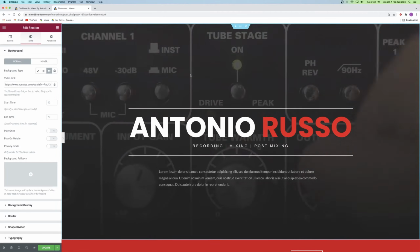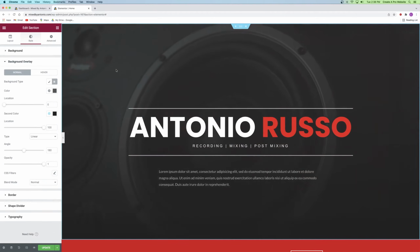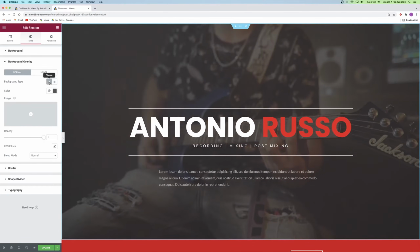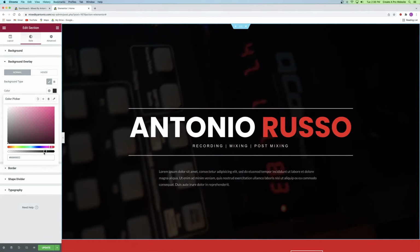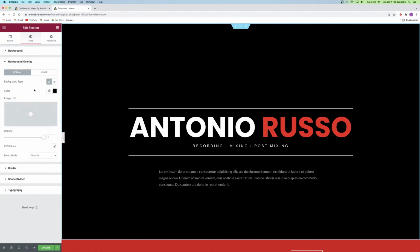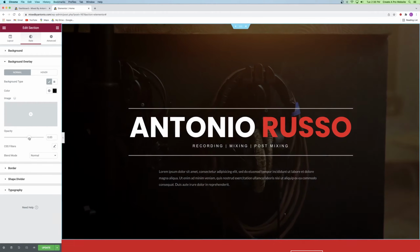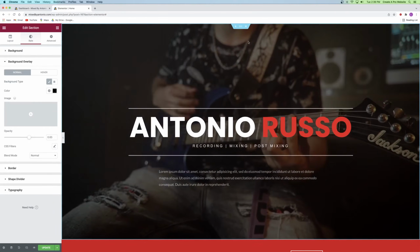Now I'm going to do 2 more changes to this. The first, I'm going to go down to background overlay, and I don't like how it's gray. I want it to be more of a black color, and it looks like it's set to a gradient right now. So I'm going to change it to classic. And then I'm going to change the color to black and increase the opacity all the way to the side. From there, I'm going to change the opacity here instead. Something like that looks pretty good. All right, so I like the darkness of the overlay, and I also like the video in the background.